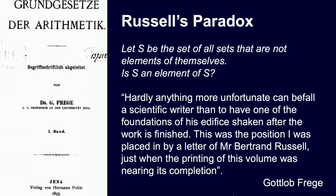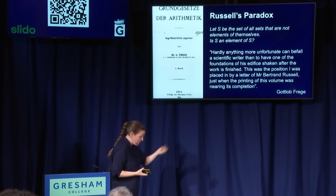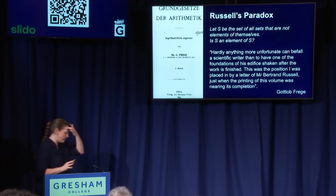This was the position I was placed in by a letter of Mr. Bertrand Russell, just when the printing of this volume was nearing its completion." So, yeah, it all just fell apart because there was a paradox. Something that couldn't work was at the heart of, implied by, his setup. So he was devastated, of course.